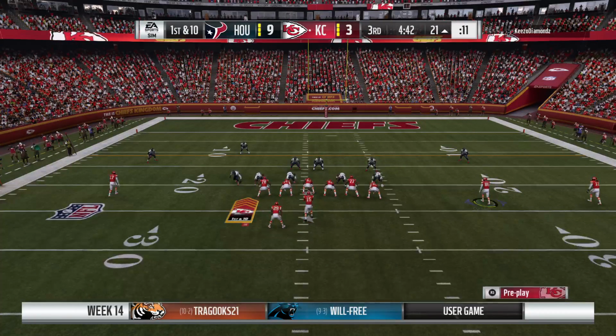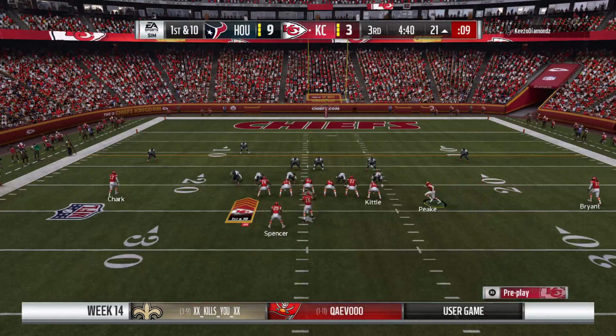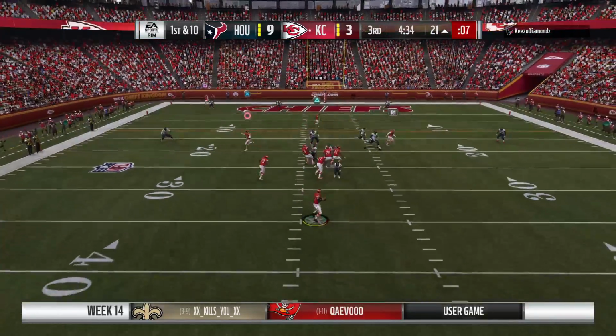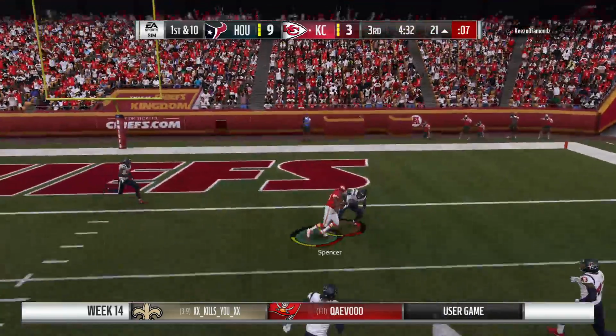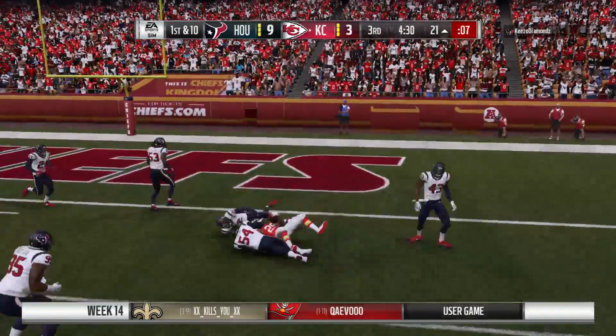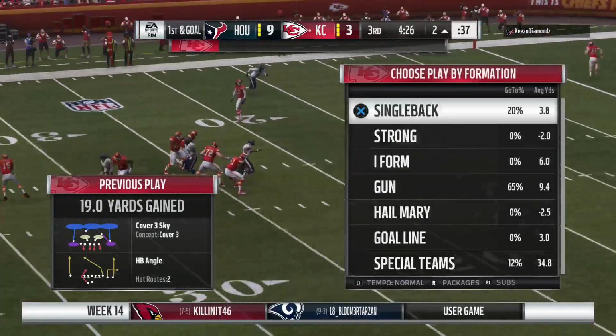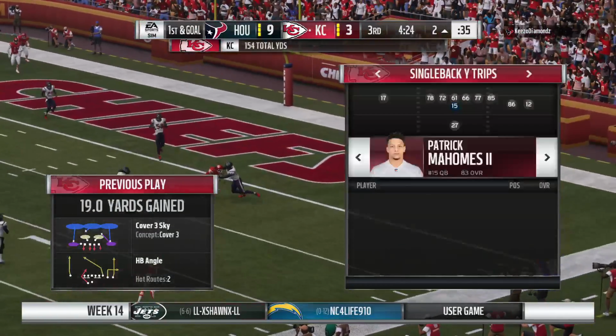Check 53 right. Check 53 right. Shotgun snap to Mahomes. This is caught. And he'll be taken down at the 2-yard line. Another big gainer that time. This one goes for 19 yards.